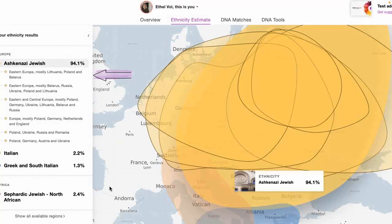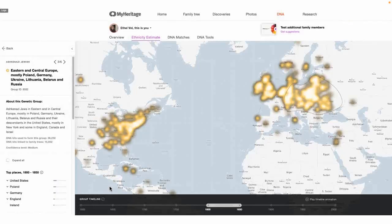For example, I wanted to further look at my genetic group called Eastern and Central Europe Ashkenazi Jews, who come mostly from Poland, Germany, Ukraine, Lithuania, Belarus, and Russia. Here I can read more about this genetic group. I can read where they are now and where they come from. I can see here how many kits were used when this group was defined.